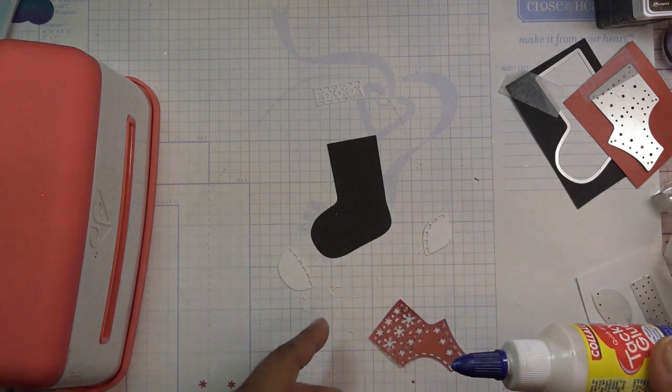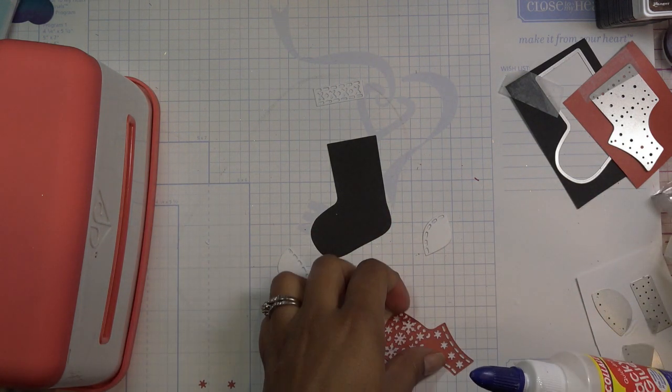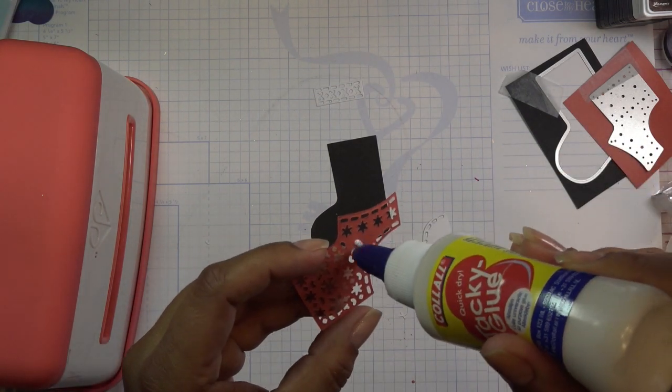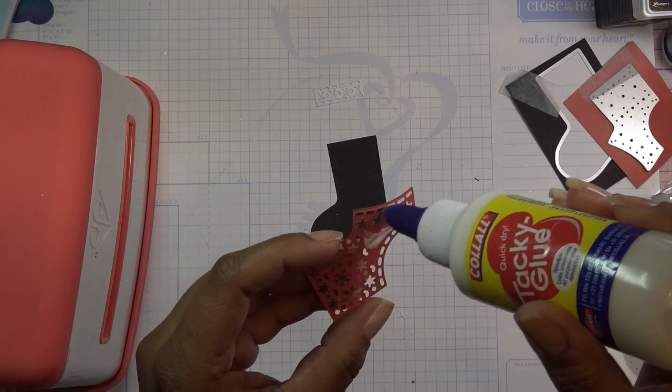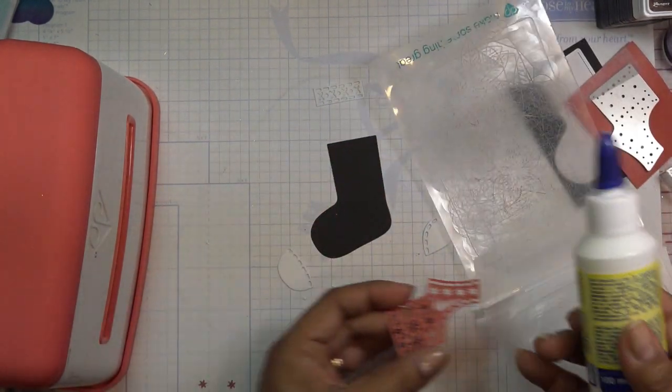This would be very cute if you had a few of them, maybe cut out two or, well, probably three. I always like things in odd numbers. And put them across your card like they're hanging. Be very cute. So I'm gonna take a minute, oh, you know what? Oopsie.